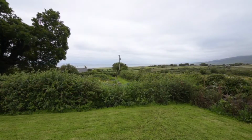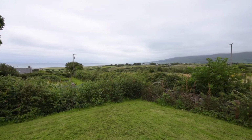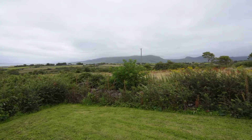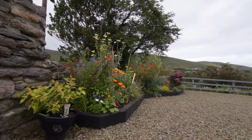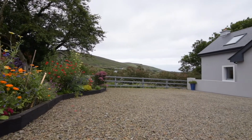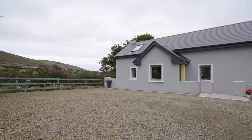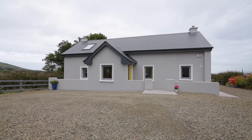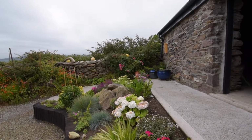Part of their brief was to include as much as possible the view over Brandon Bay. They're a very outdoor couple. So to have that connection with the outside, the connection with nature, and all of the hedgerows, stone walls, any natural existing boundaries and any landscaping that was associated with those boundaries, we tried to retain them. It is a renovated cottage and it was with a view to keeping it as much as possible within the landscape in which it has always sat, and that was also part of the brief.